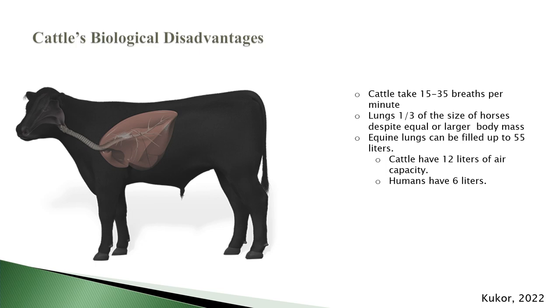But if you look at the size of the lungs, beef cattle have about a third of the size. Their lungs are about a third of the size of that of horses. So if we think about just volume and capacity of the lungs, equine lungs can be filled up with 55 liters of air, 55 liters of volume. Cattle have 12 liters of air capacity, and humans have 6. So we're half of what beef cattle are, but given our size compared to theirs, there seems something a little bit off here.